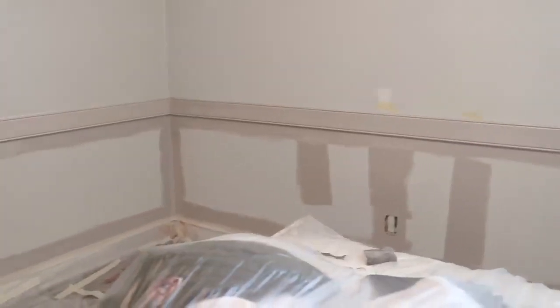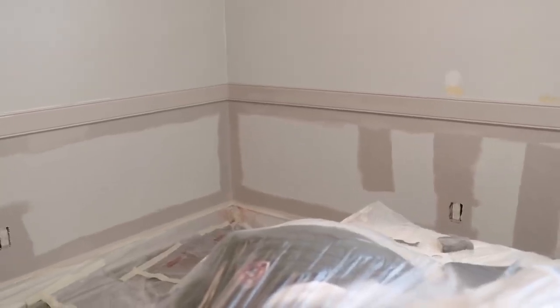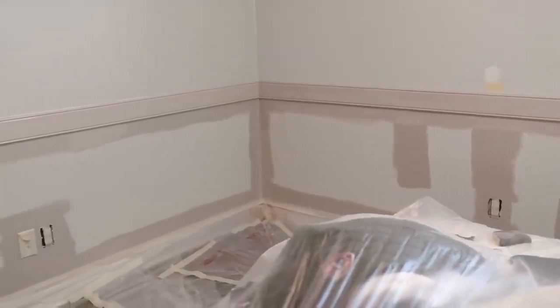So I'm currently in my oldest son's room. I've decided to do alpaca at the bottom, and then white is going to be up top, because he likes to put his feet on the wall and everything. His bed frame is going to be blue, so I decided to go with this color in here. So I'm really loving it.